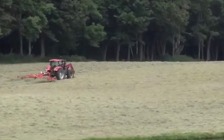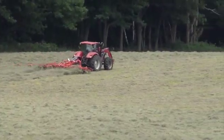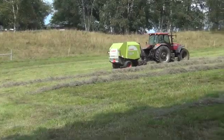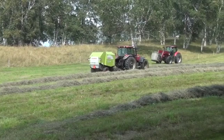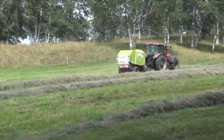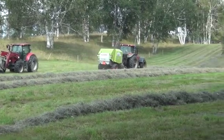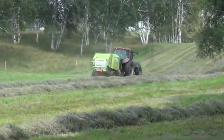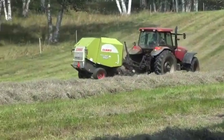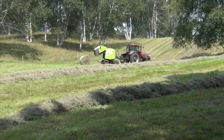Like the first cut hay, second cut hay is mowed, then tedded, then raked into rows and baled into round bales. Unlike first cut hay, second cut hay is all put into round bales and dry wrapped and stored in the dairy barn above the dairy cows. Once that's full, then it gets put into our other hay barn to get stored for the winter.